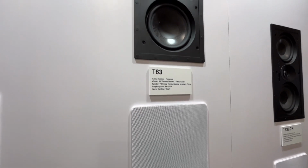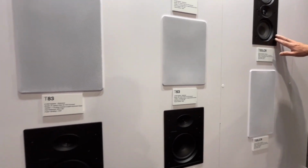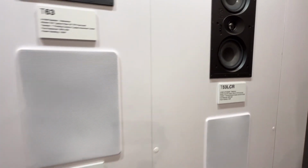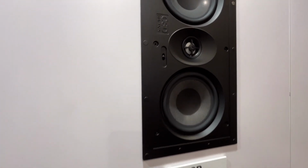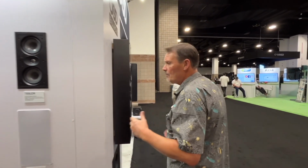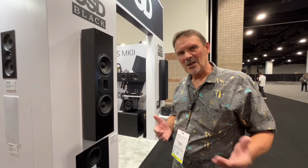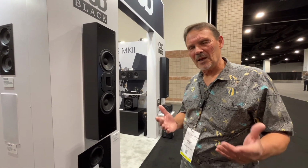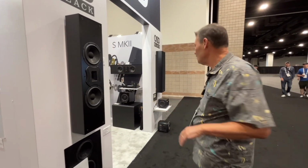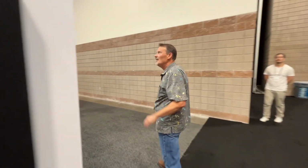And we have obviously a range of in-walls, different sizes, kind of the LCR type offerings and the two-ways. So if any of you out there are considering buying a soundbar for your TV, consider this as an alternative that's more elegant and probably more aesthetically pleasing to those people in the house that are always looking at having fewer boxes on the wall. Of course. It's a big theme at this show.